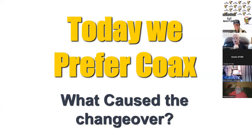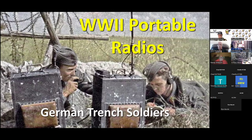You might ask, what caused the changeover from open wire line to coax? Well, it was frankly portable radios to a large degree, making radios smaller and so forth, where open wire line wasn't as handy as coax. There's a couple of German soldiers with trench radios, but coax was much, much handier to run RF around in.